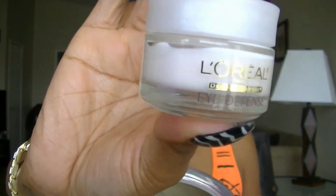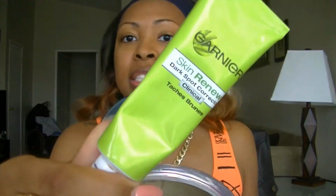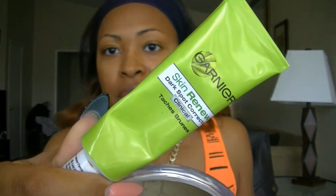Okay, so I already moisturized, and for my under eyes, I used my L'Oreal Eye Defense Eye Cream. And for my all over face, I use my Garnier Skin Renew Dark Spot Corrector. So I use that and I let it soak in really good.